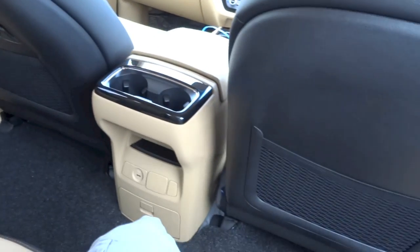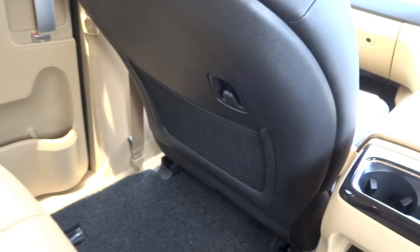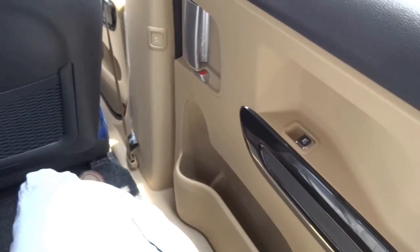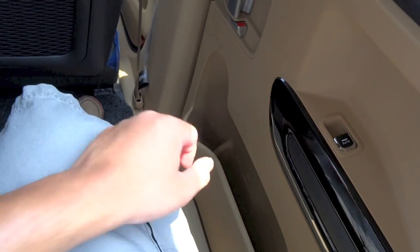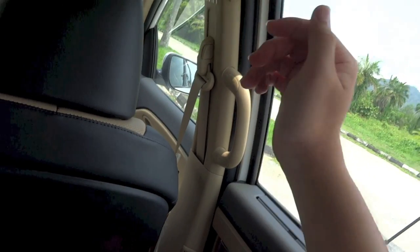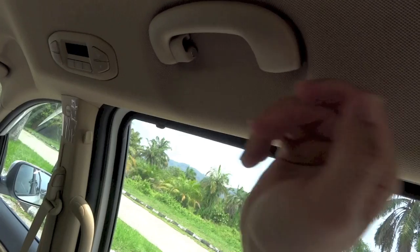Storage pockets on the front seat backs with a hook for the front seat back on the passenger side. And on the door panel, you do have your window control, storage, cup holder. Right up here, you do have your grip handle. Another grip handle right above. The one right above has hooks.